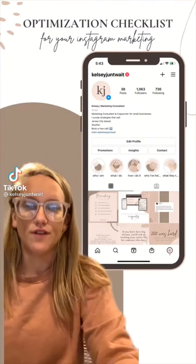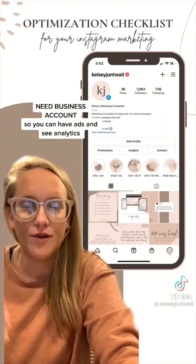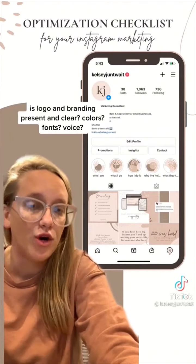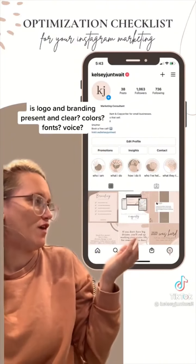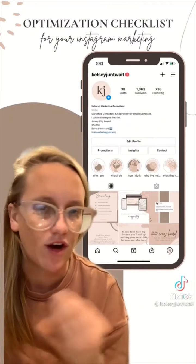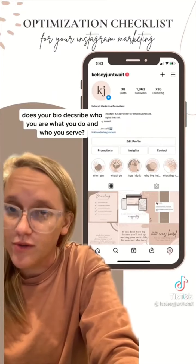How to optimize your Instagram as a small business owner. First of all, you need to have a business account. Not only does this open the door for ads, you can also see analytics of your account. Is your logo present? Mine's right there. Is your branding clear? What are your colors? Your fonts? Are you using the same voice within all your captions? How about your bio? Does it say exactly who you are, what you do, and who you serve?